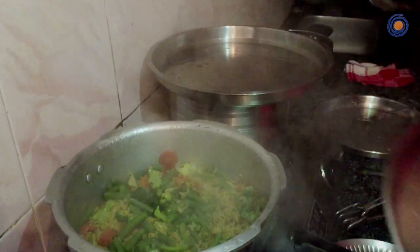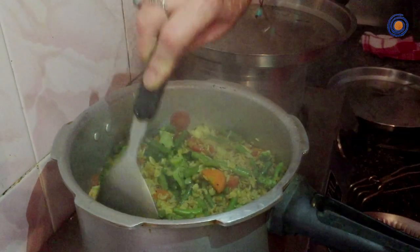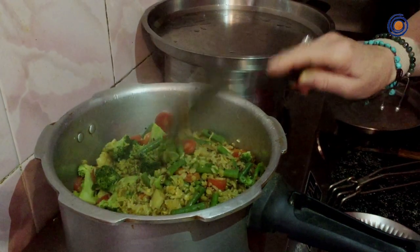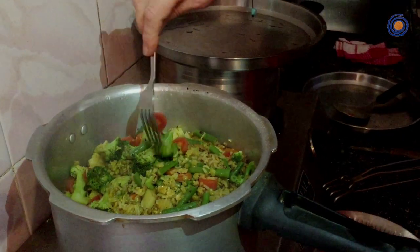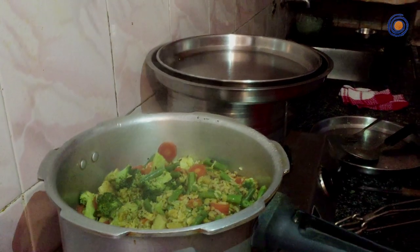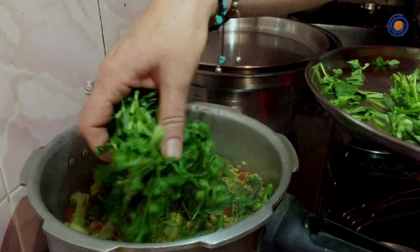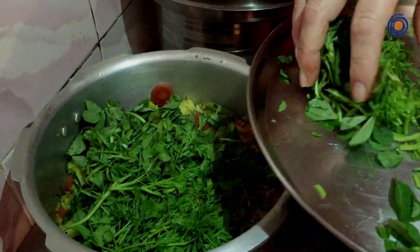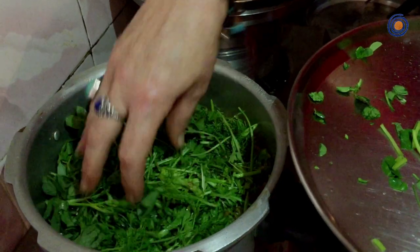There we go. Oh, look at this. You see the rice is getting drier and drier. I think I'm going to taste one of these. Crispy. I'm almost done. Now, because we're almost ready, I'm going to add the coriander on top. Ooh, this is going to be yummy. And the mint, see? Oh, look at this. And it's going to be simmered.